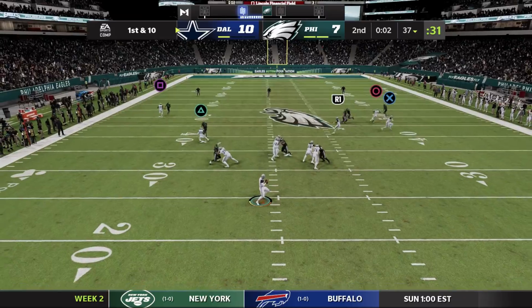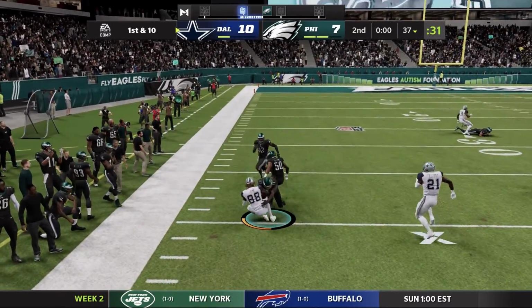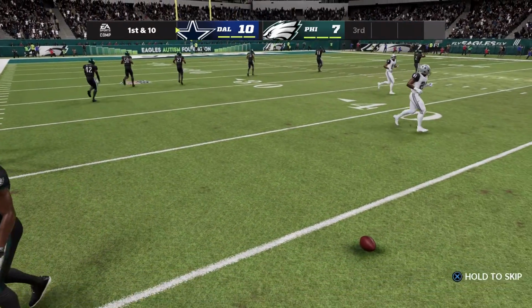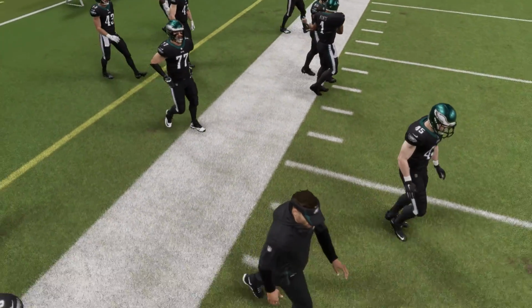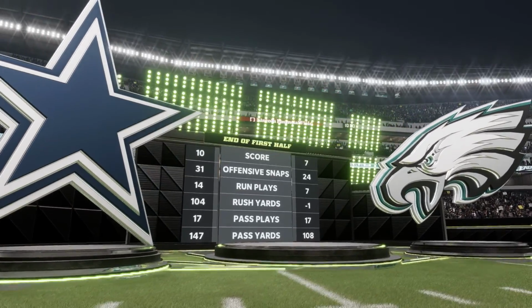Final play of the half, Prescott. Room to run past midfield. And he'll get this down to the 39-yard line. So we have reached halftime here with the visiting Cowboys out on top. As we'll send you down the coast now to Orlando, that's where we find Jonathan Coachman, ready with our EA Sports Halftime Report.